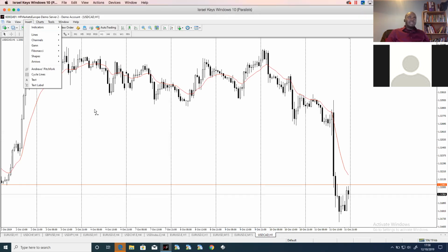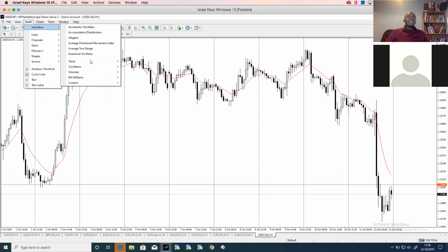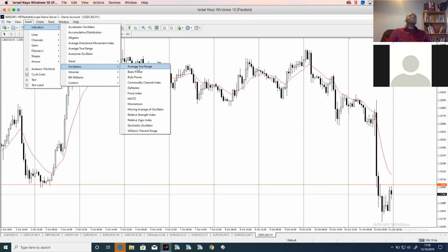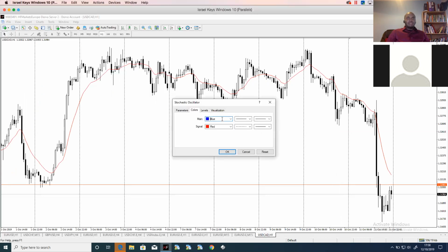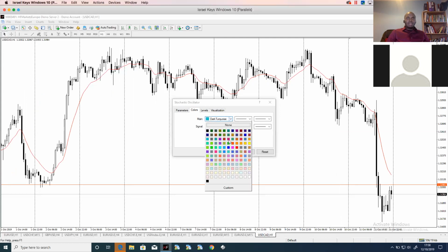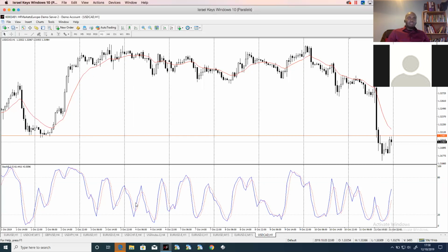Some indicators actually show up on the top of your chart. Some other indicators, like oscillators, show up at the bottom of your chart. So let's use one that I used to love until I outgrew it, the stochastic oscillator. If I click on that, these are the colors I set for it myself. You will probably have it coming up in some funny shade of blue that looks disgusting. I made it dark blue back when I used to use it. And you see that comes up at the bottom of your chart.